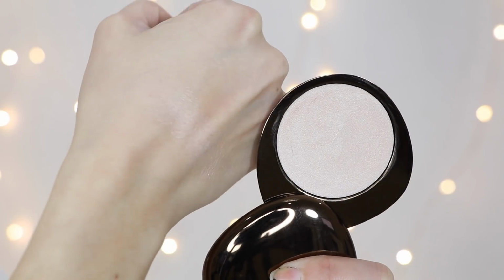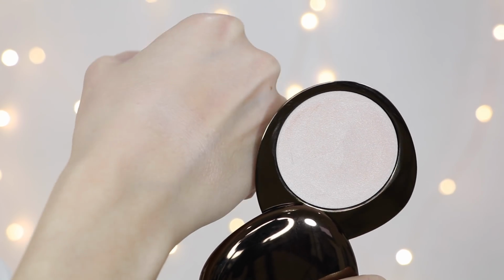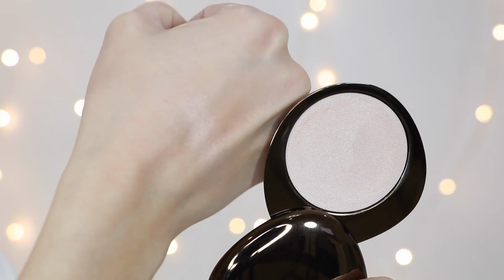When I went to apply this to my face today, I put it directly on top of my foundation with my fingers. I didn't have any powder on my face yet, and this looked awful. I started to lift up the foundation I had underneath. It started to get cakey and weird, and it just wasn't illuminating my face at all. It was just so strange. I do not like this product at all. Maybe if you like a very, very natural, barely there glow, this will be for you. But for me personally, it did absolutely nothing.